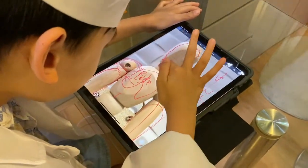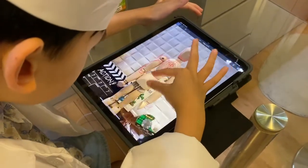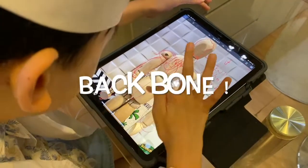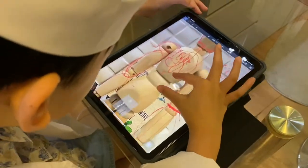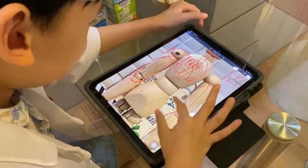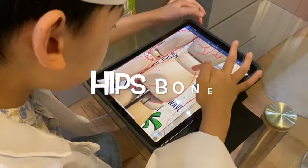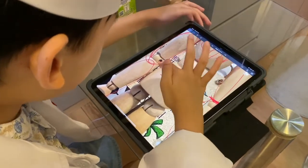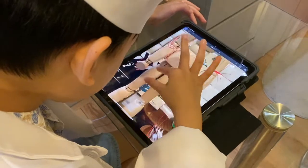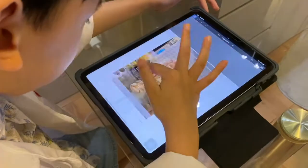Under the skull, I think the spine is kind of long from here to here. I know this is off proportion, but I'm just going to make it all. We're just going to end this here. I guess the hips are here, and this is too big. That's big. It's the hips. And the longest and strongest bone, I think it's the femur, which is over here.